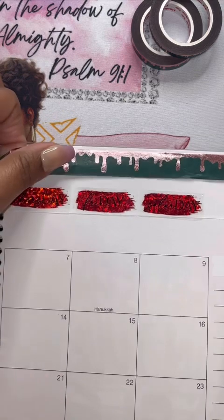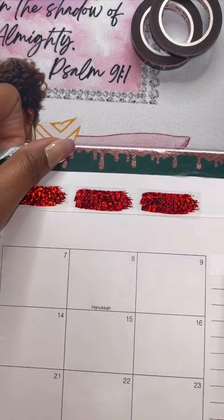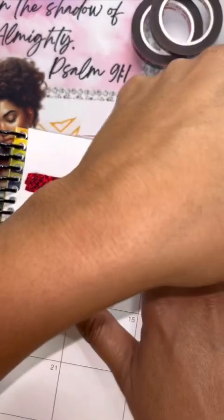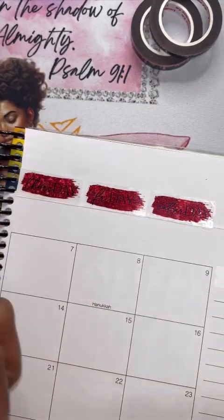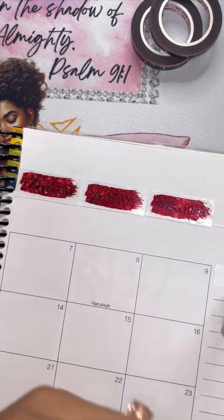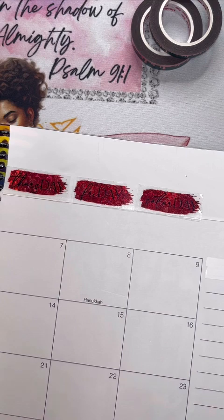That washi is from Cookie Sticker Co. She has closed her shop. Not for sure when she will open back up. That was an Advent kit. She had one Advent, and that was a set of washi from that.